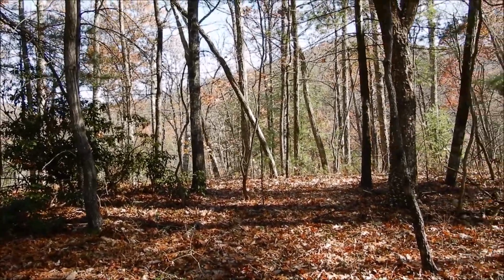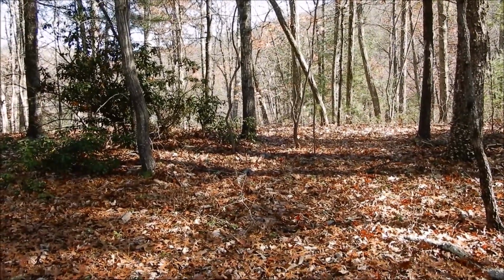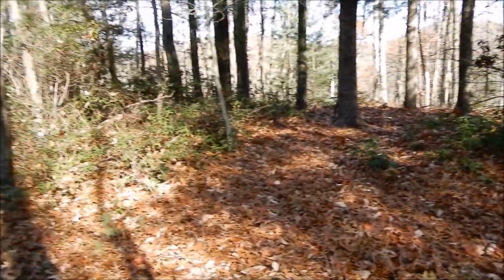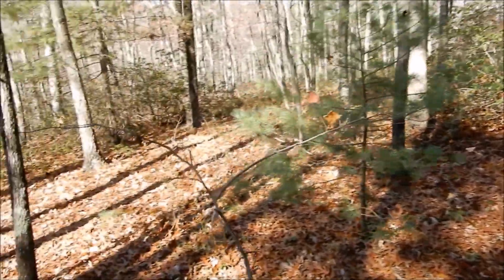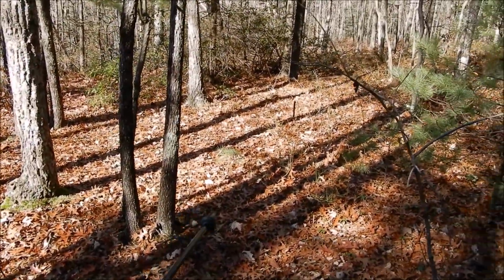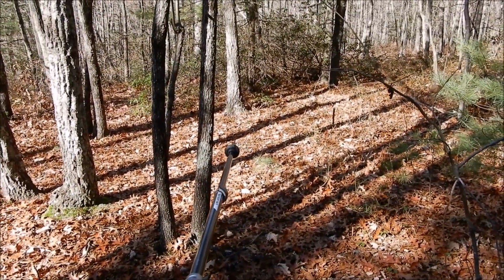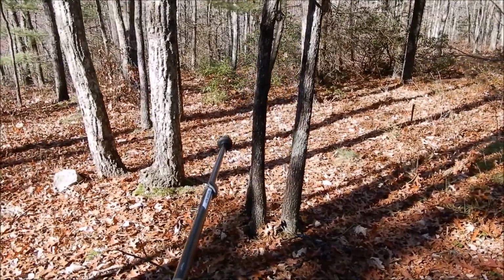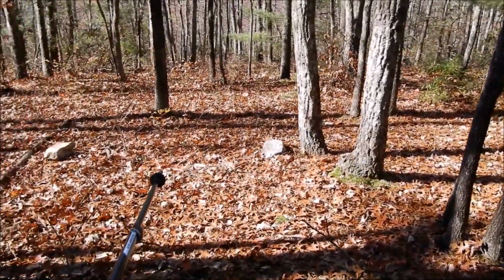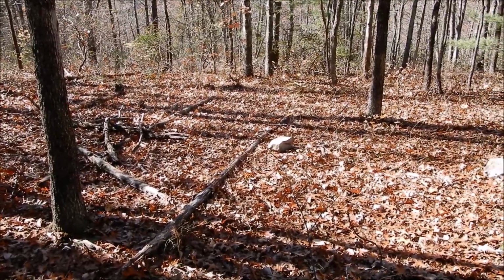9 miles into my hike. I'm up to 2,020 feet. There's the ridgeline right there where the trail is. And I just stepped off here a minute to show you these little spots here. There's a spot right there. Kind of cleared out. Little camping area. This whole area in through here is pretty cleared out.